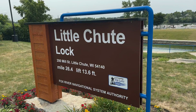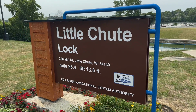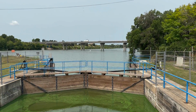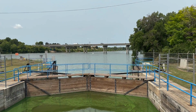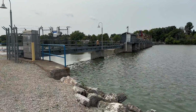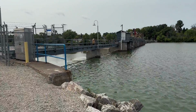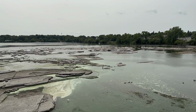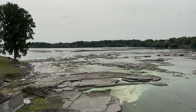This area was known by European settlers as Le Petit Chute. The first settlers were French and Dutch. We'll talk about the Dutch heritage in a moment, but first let's take in some more of Little Chute Lock. A lock system was needed here because of a 36-foot drop. This made the river navigable. Of course, the most famous lock system in the world is in Panama, but there are quite a few North American locks, like this one on a much smaller scale.